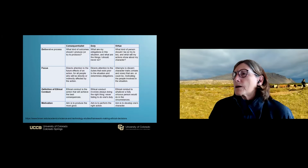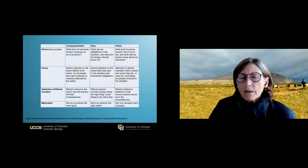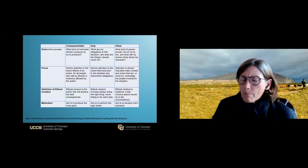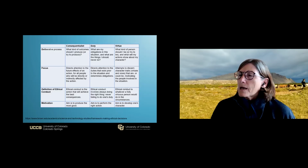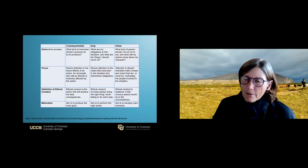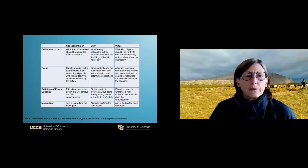If he's looking at it from a duty or a Kantian point of view, he's going to look at duties that exist prior to the situation and determine his obligations. And so he would go to work because he has obligations to the patients, and his obligations to his family may not matter as much as the obligations to the patients. A person who looks at it from a virtue point of view might say, well, yes, I am a nurse. The nurse in me must come out. I must go to work because these are the virtues of being a nurse.